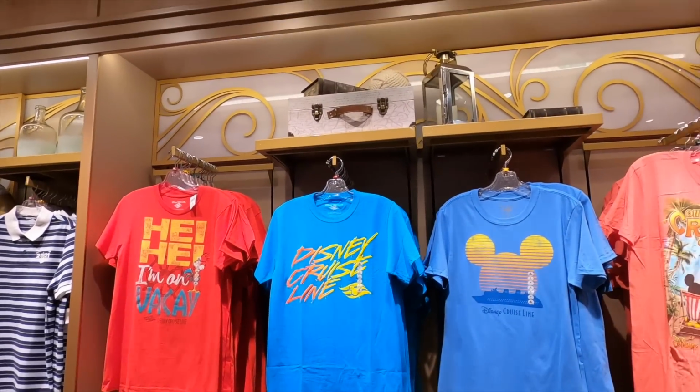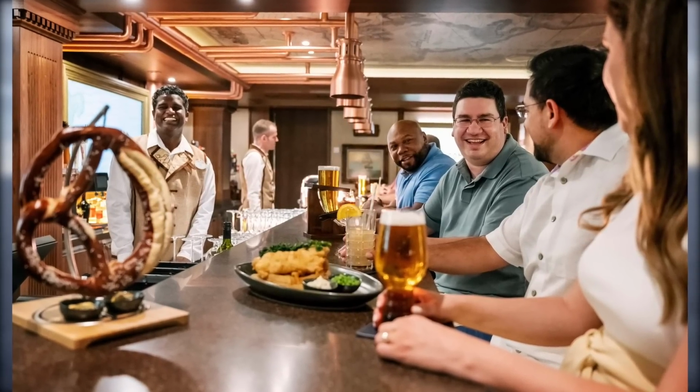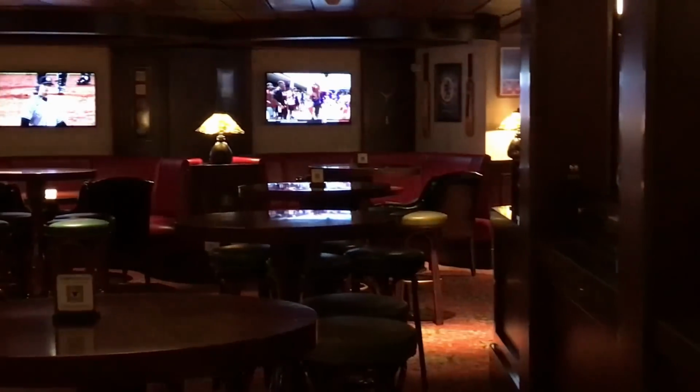And also, if you don't want to have to carry the beer mug around, they have a convenient little beer mug token. You just take that to your server or bartender. That entitles you to all the benefits of the mug without taking the mug with you. Just remember, before you leave the ship, make sure and turn that token in and get your beer mug to take home.